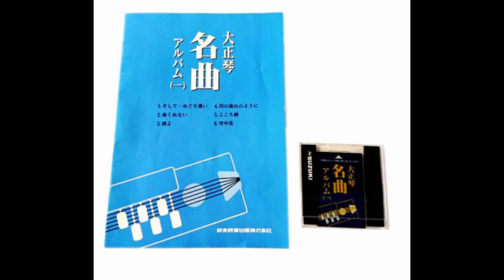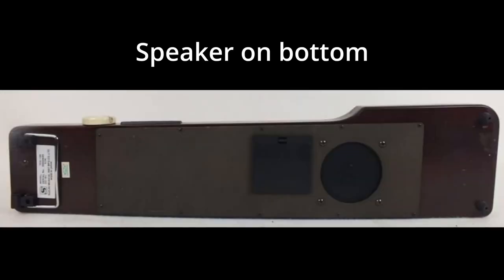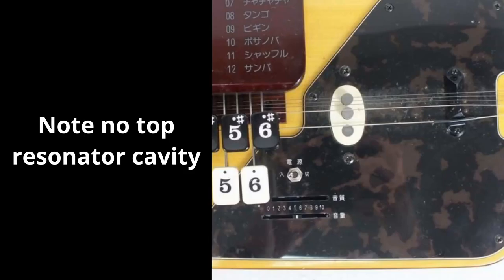There's 12 built-in rhythms, we still have instruments that can be turned on and off during songs, and this is still battery or AC adapter. We have a speaker on the bottom, we've lost the resonator cavity on top, we have a cool little kickstand on the bottom left side to elevate the device, and we still have a single combined output for the auto accompaniment / Taishokoto pickups.